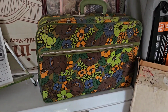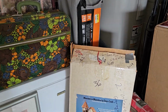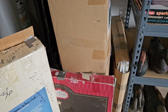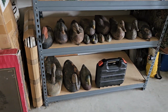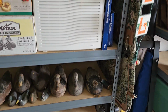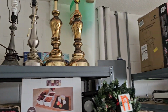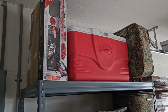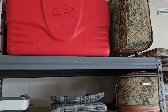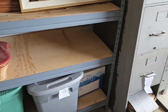Look at that retro suitcase. Over there, what do we got hiding right there? Oh, look at that. Nice tent. Okay, we got a couple Christmas trees. Vintage ducks right there. Those are old school right there. Canning supplies. Lamps. Couple old stadium chairs. Picture frames.